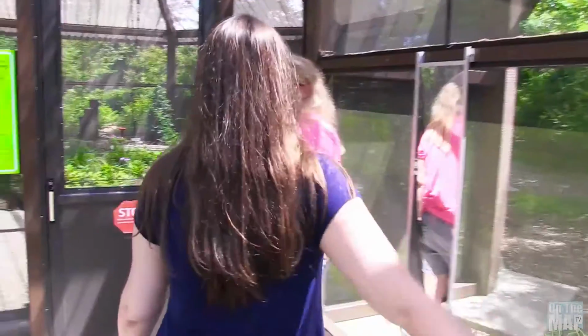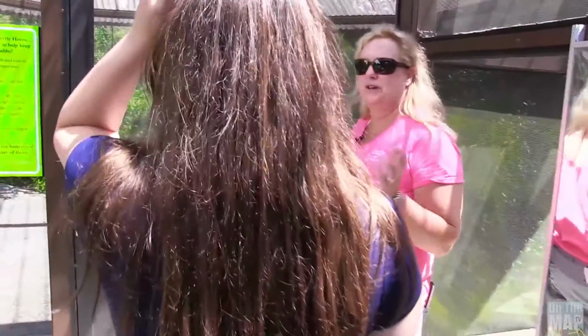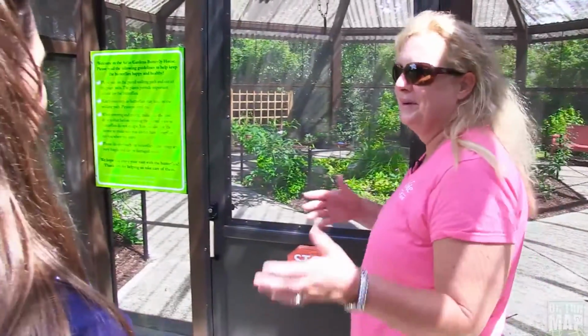So when you enter the butterfly house, we have you shut the door behind you before you open the door in front of you so that we don't have any escapees.